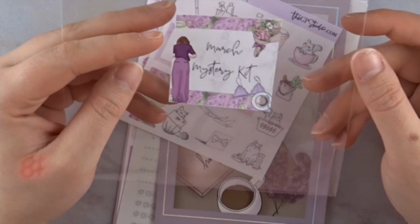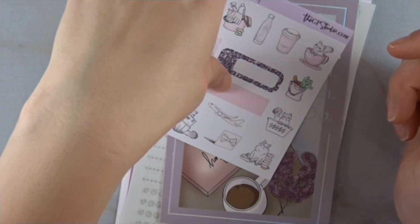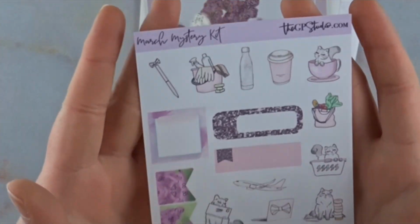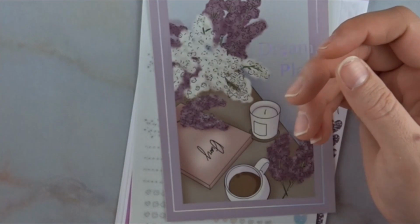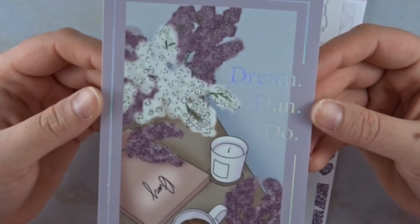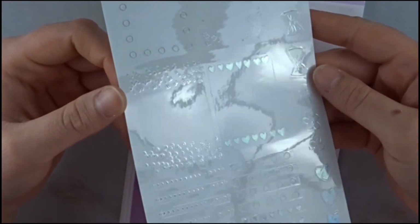Ugh. So here we have the GP Studio March mystery kits. So excited for all these kits. So here we have a freebie, which is really, really cute. Look at the kitty. I like the airplane. Ooh. Dream, plan, do. Look how pretty. So pretty. Next we have the foil overlays.